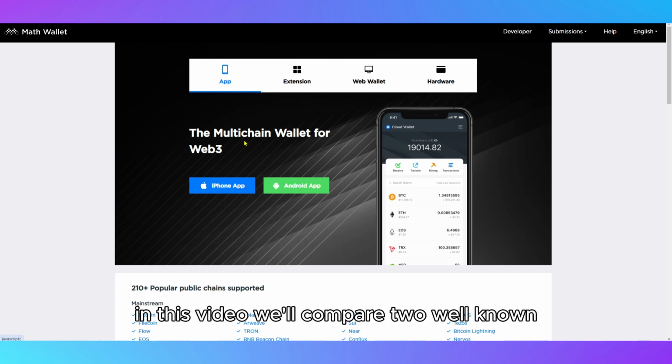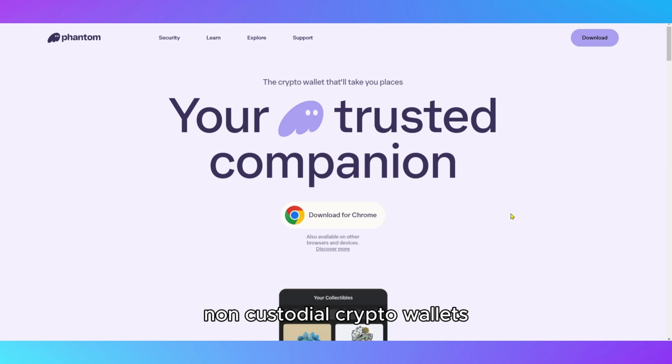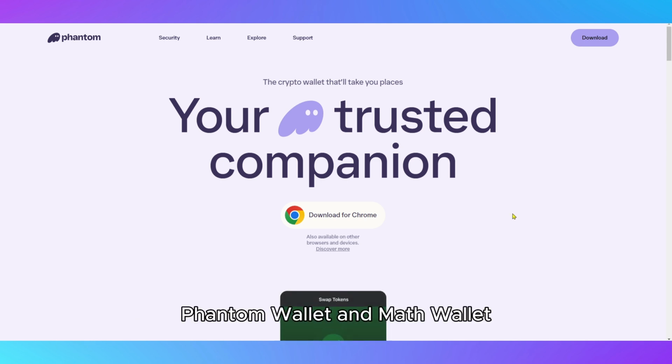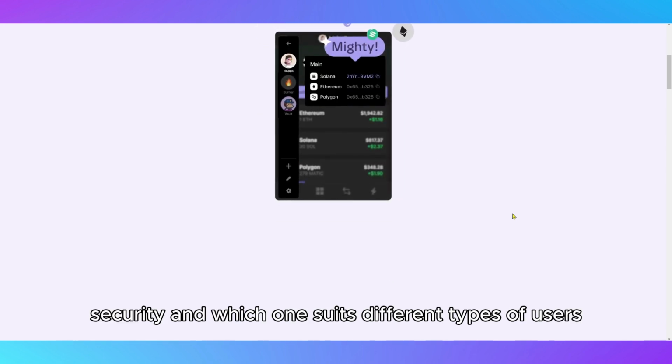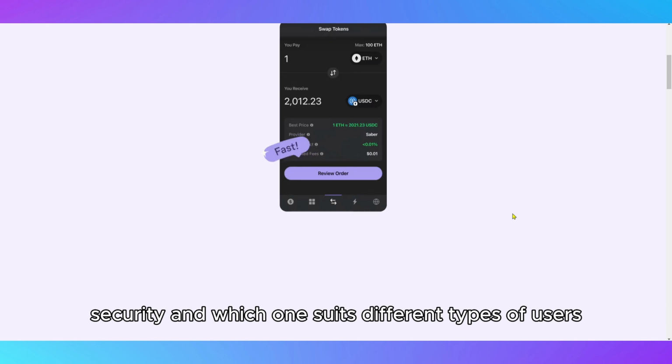In this video, we'll compare two well-known non-custodial crypto wallets, Phantom Wallet and Math Wallet. We'll break down their features, usability, security, and which one suits different types of users.